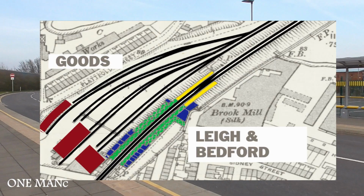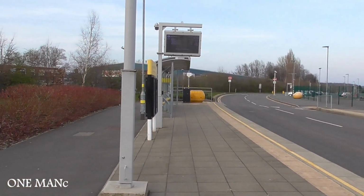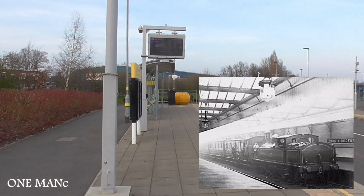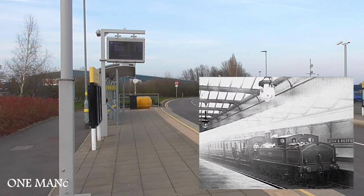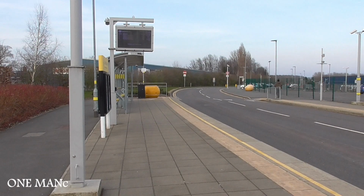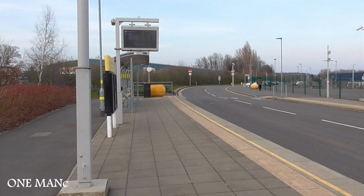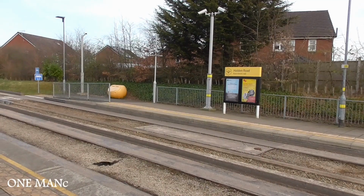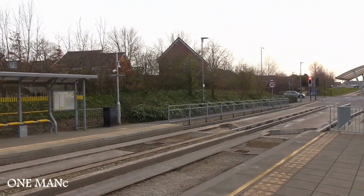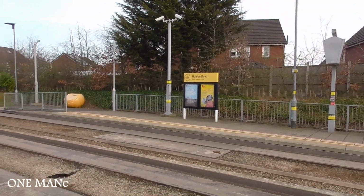Sidings at the side, etc. Nice and wide, you can tell. But as you looked on that last video, it was heavily elevated, so it wasn't at this level. Right, let's go make our way back to Tyldesley. And I think there is one more colliery to show you. The route of it anyway. Right, let's keep going. Yep, painful to film, but it's important to film it. I'd rather it be railway track, but hey ho.